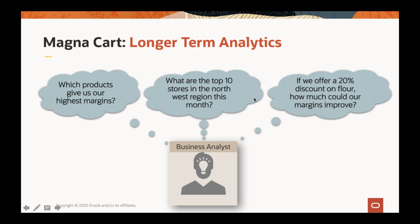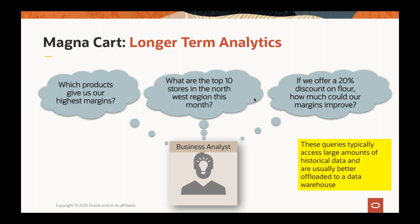But then things get worse. The business analyst comes and says, hey, I need a totally different type of information. I want to optimize the business. So I need to know which products lead to the highest margins, which are the most productive stores in the Northwest region. If I start discounting flour during the pandemic, how much could our margins improve? Because I would increase my volume of sales of flour. So anyway, these questions require a lot more data, sort of data intensive operations.